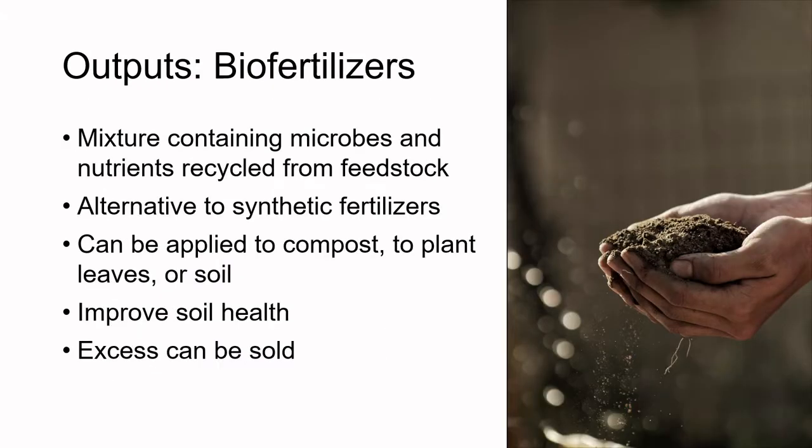Next, you have biofertilizer, the main output of interest for us. This is a liquid effluent produced by a biodigester. It is a mixture of microbes and nutrients that have been recycled from feedstock. Biofertilizers can serve as an alternative to industrial fertilizers, much in the same way animal manure and green manure can. Biofertilizer can be mixed with compost, applied to plant leaves or foliarly, or applied to soil. It improves soil health by not only providing nutrients, but also by enriching the microbial community of that soil. And worth noting is that excess biofertilizer can be sold.